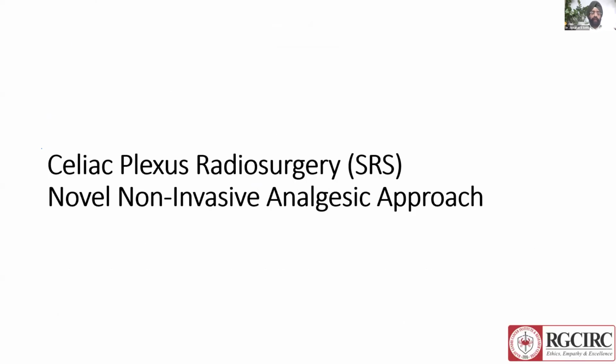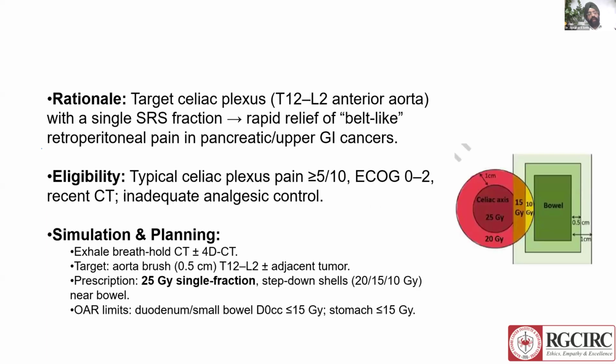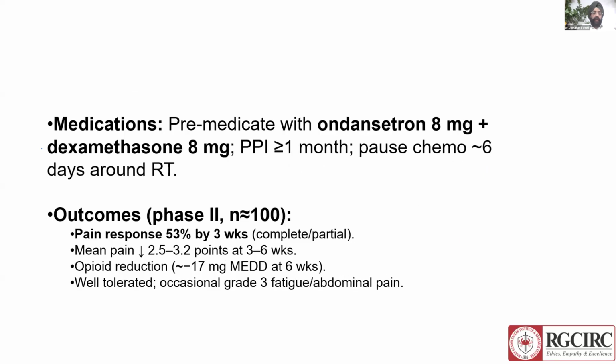Well, yes, it is being tried as a novel non-invasive analgesic approach for pancreatic cancers, where pain is an issue with patients who are surviving better with modern-day chemotherapies, with the help of celiac plexus radiosurgery, as we can see in this 100-patient phase 2 study, where a single shot of 25 gray was given with the help of step-down shells. 53% of the patients had a complete or partial response to pain by 3 weeks. The mean pain score came down by about 3 points between 3 to 6 weeks. There was a significant opioid consumption reduction. The treatment was generally well tolerated.